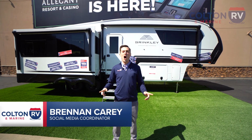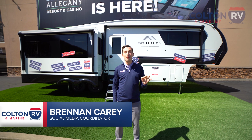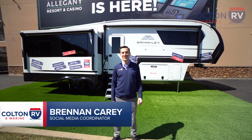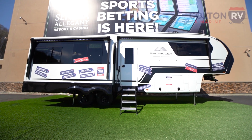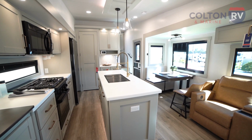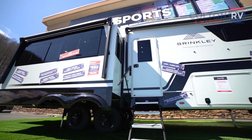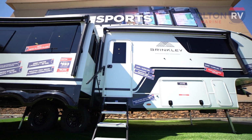We're introducing the all-new 2024 Brinkley Model Z 3100 mid-sized luxury fifth wheel. The Model Z is in a class of its own, featuring an automotive exterior with a residential interior yielding no compromise. Whether you're a weekend camper or a full-time RVer, the Model Z will be sure to have you dreaming of your next camping trip.